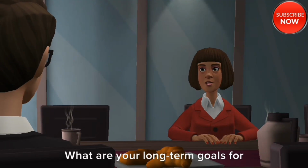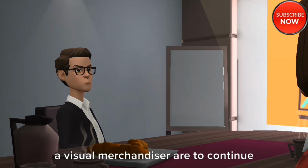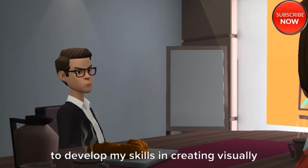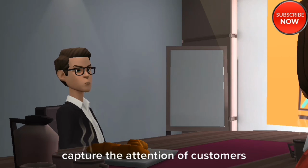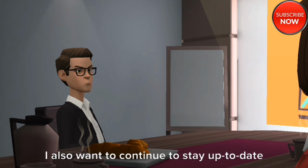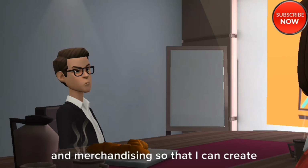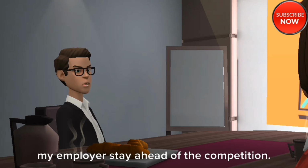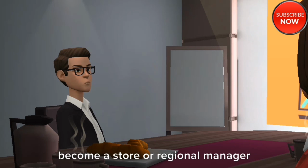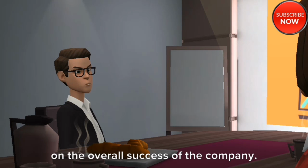What are your long-term goals for your career as a visual merchandiser? My long-term goals for my career as a visual merchandiser are to continue to develop my skills in creating visually appealing and effective displays that capture the attention of customers and drive sales. I also want to continue to stay up to date on current trends in retail display and merchandising so that I can create cutting-edge displays that will help my employer stay ahead of the competition. In addition, I hope to eventually become a store or regional manager so that I can have a larger impact on the overall success of the company.